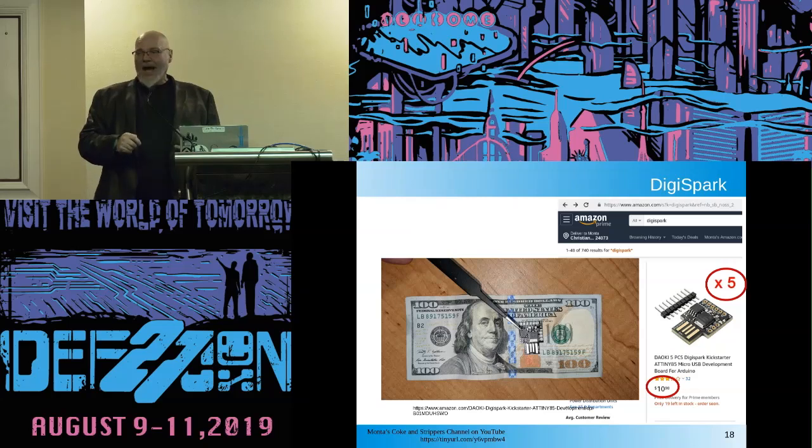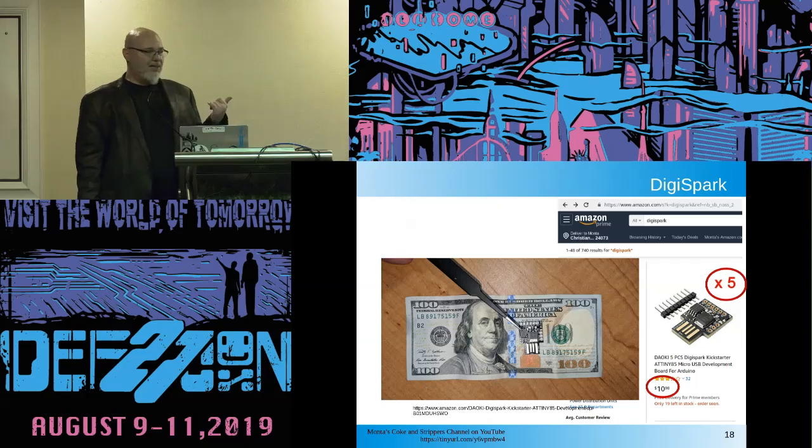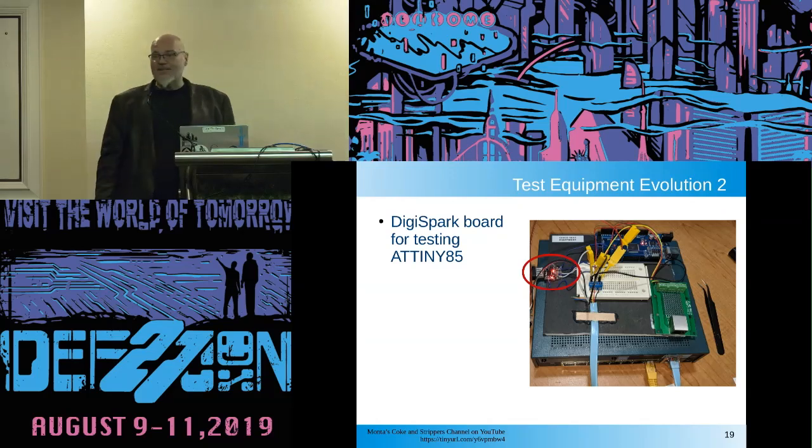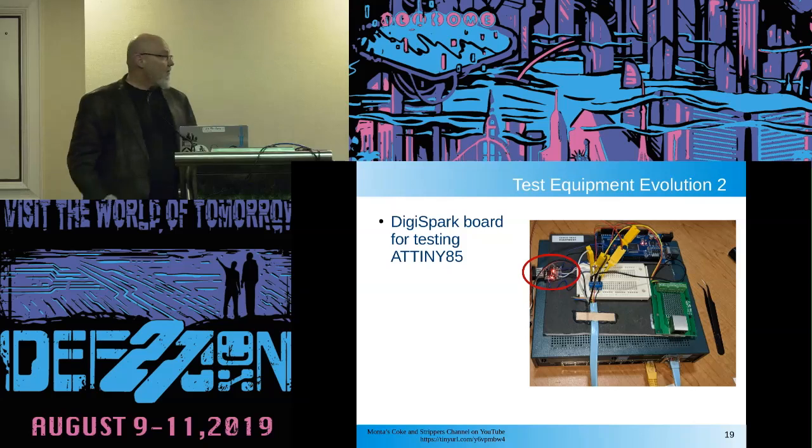That's your DigiSpark board. So I don't have to worry too much about programming it, and also, I can use existing tools. That saves me a little bit of time. I can use the Arduino IDE interface. So now, this is my second round of test hardware. I'm not using the Mega anymore. I'm actually using this DigiSpark.